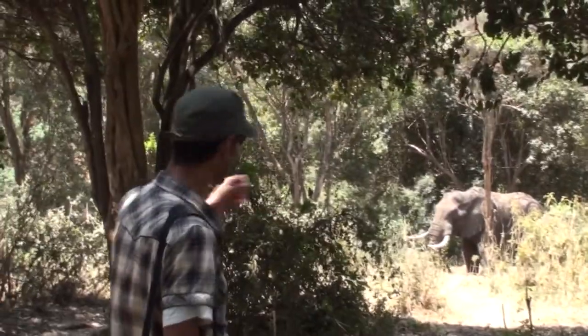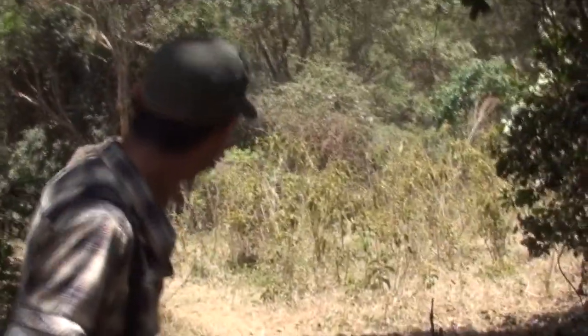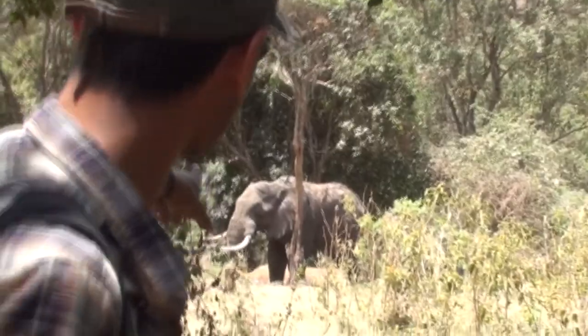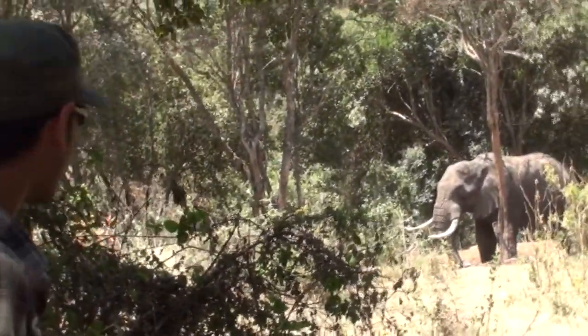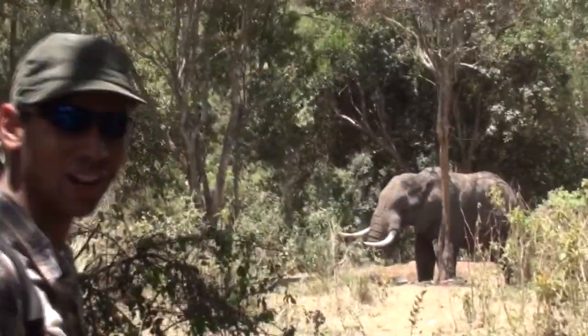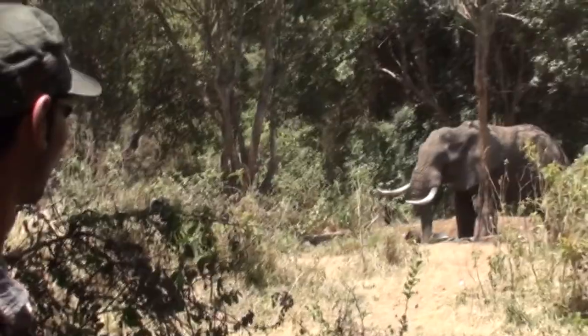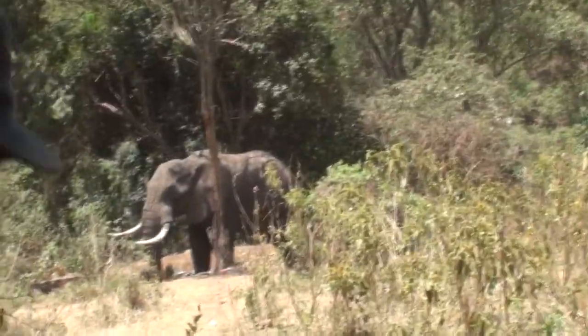African elephant, look at this. How amazing is this? The African elephant is one of the most dangerous animals in Africa. Look at the size of its tusks. This is a male bull elephant, this one. I've never got this close on foot to an elephant in my life. And he seems to be completely unbothered.